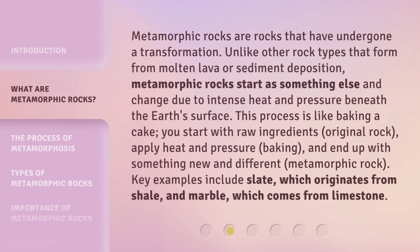Metamorphic rocks are rocks that have undergone a transformation. Unlike other rock types that form from molten lava or sediment deposition, metamorphic rocks start as something else and change due to intense heat and pressure beneath the Earth's surface. This process is like baking a cake. You start with raw ingredients, original rock, apply heat and pressure, baking, and end up with something new and different, metamorphic rock. Key examples include slate, which originates from shale, and marble, which comes from limestone.